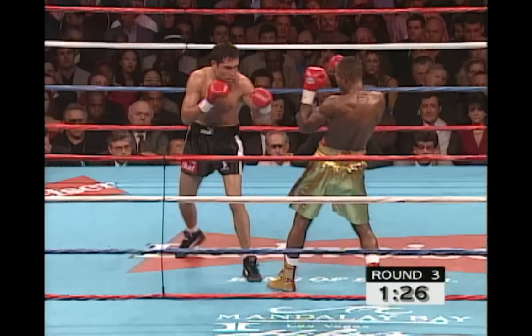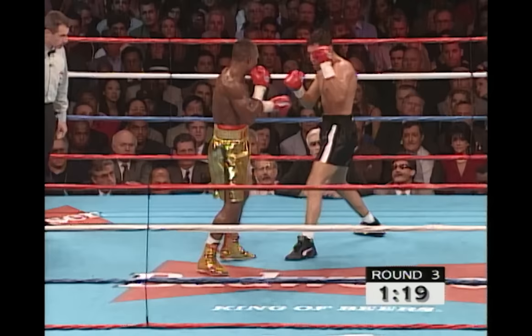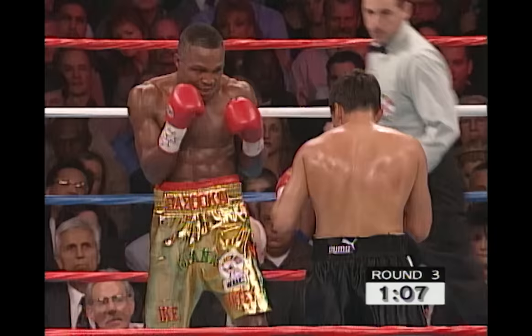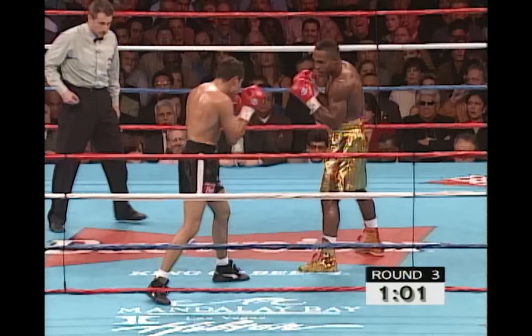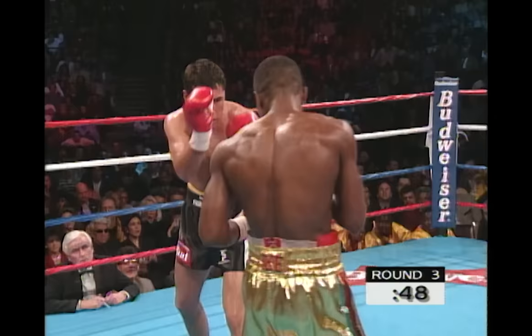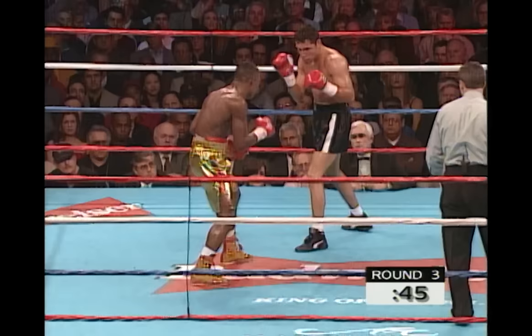A hook and a right hand, don't quite get there for De La Hoya. Again, De La Hoya with a counter left and misses, but a good right hand by De La Hoya. A left, and a left to the body by Oscar De La Hoya. You can see the hand speed of De La Hoya. Both men measuring every move and every punch as if the fight was riding on it. Maybe it is.